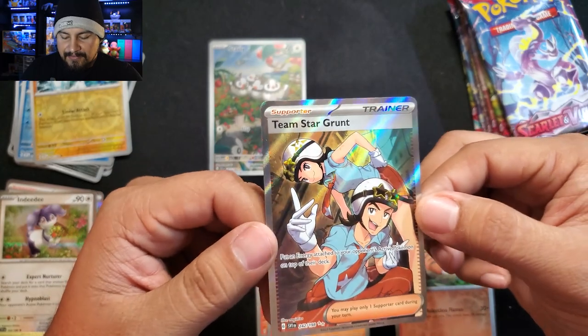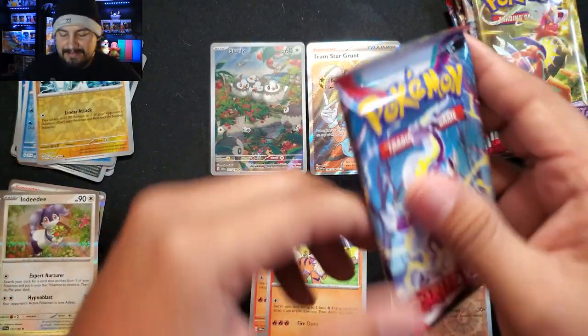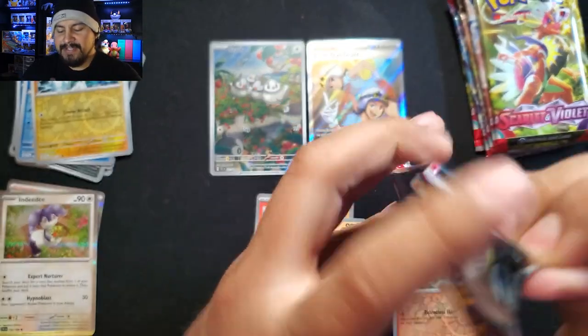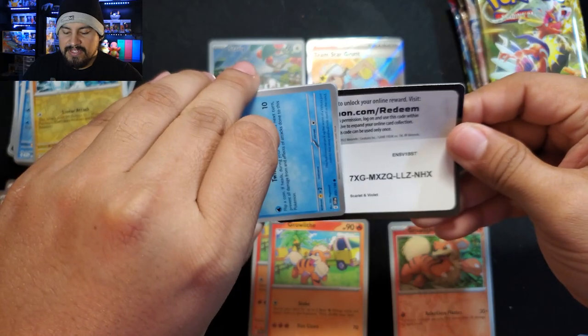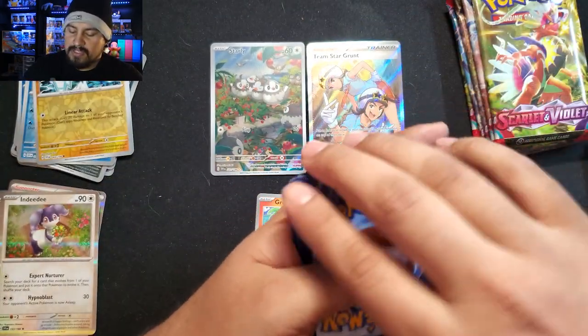Nice. Got a full art trainer, Team Stargazer. I'll take that. It's the same as last time though. First pack we got something. Can we get something else though? So I'm just gonna guess and say that everything is a white border code. 1, 2, 3. No. It's just one.